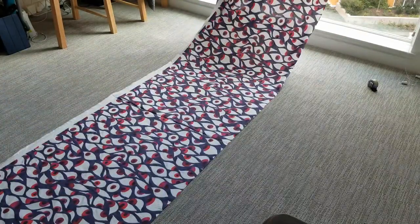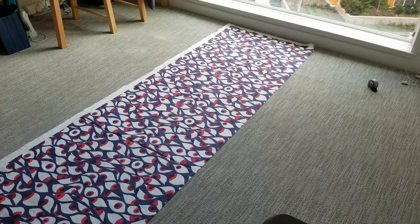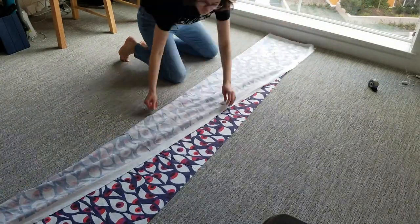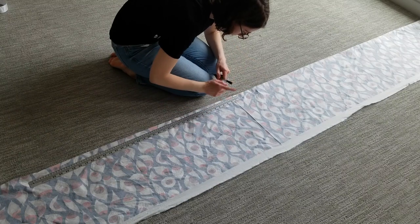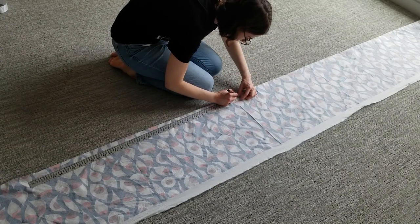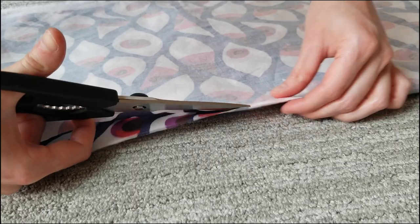I then unfolded the panels and then folded them horizontally. Next, I measure 3 centimeters into the back panel from the Kateyama, and this will be the point where we stop cutting the front panel open. Then I cut along the fold on the front panel to get the 2 front panels.